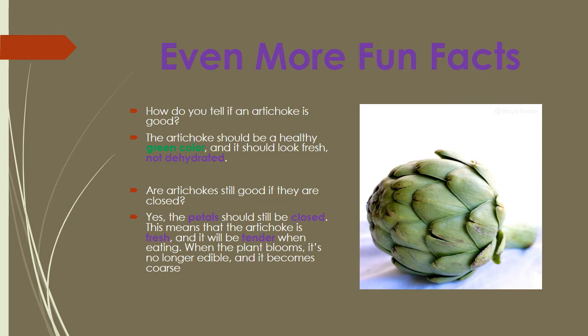So we now know how to purchase our artichokes. We now know that in order for it to be fresh and tender, the leaves need to be closed, not open. So there we have it, more fun facts about the one and only artichoke.